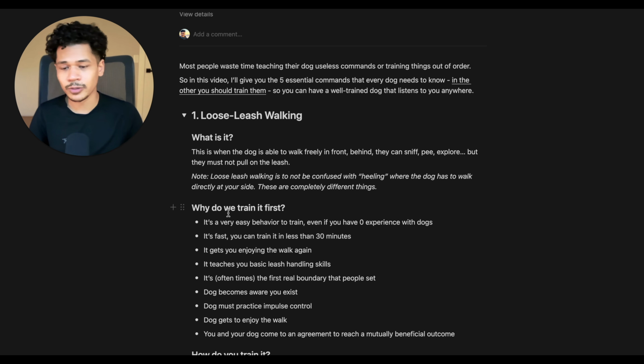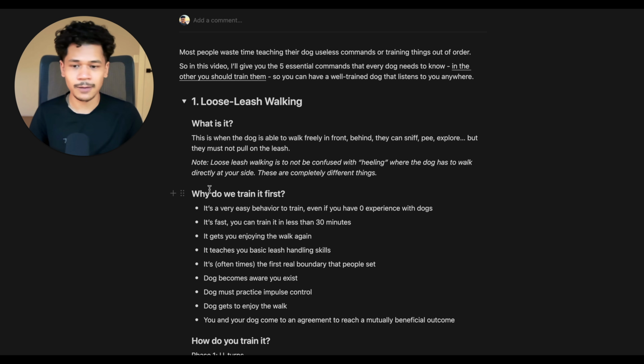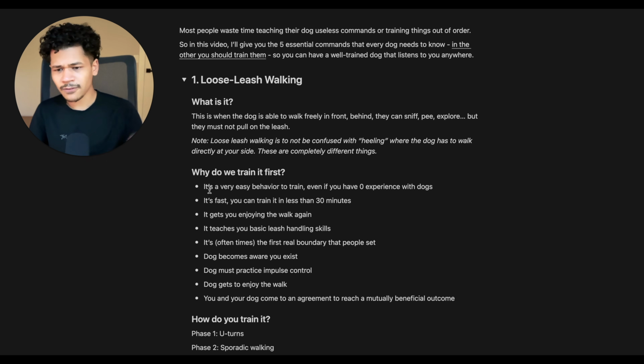So why do we train loose leash walking first? Well, there are many reasons. First, it's a very easy behavior to train. So even if you have zero experience with dogs and your dog has been pulling on the leash for the last 5 years, you can train them to walk on a loose leash in 30 minutes. So it's very quick. It's very easy.